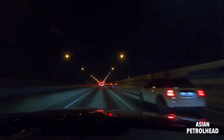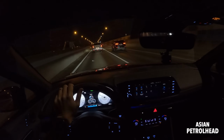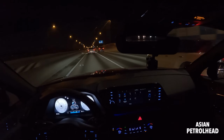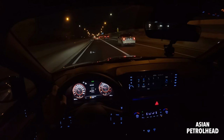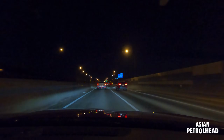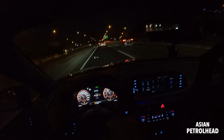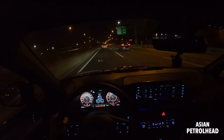Oh wow, it pulls quite nicely. Like I told you, this makes about 290 horsepower and 311 pound-feet of torque, and it just pulls very nicely. Okay, so now let's put it on sport mode one more time. Ooh, I think the turbo kicks in a little bit earlier. Let's put it on Sport Plus mode. We have to be careful because when you put it onto Sport Plus mode, it automatically kills the traction control.